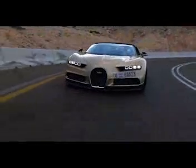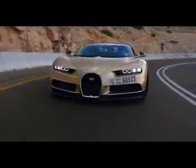The brakes are like, again, everything about this thing. I know it shouldn't be, but everything about it's surprising. It really is.